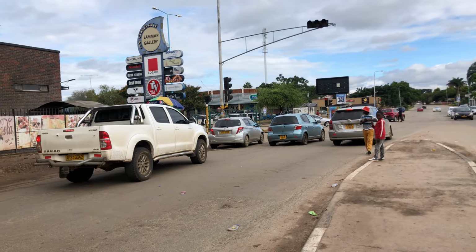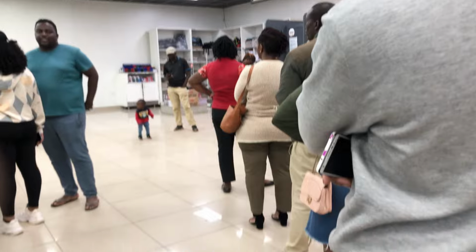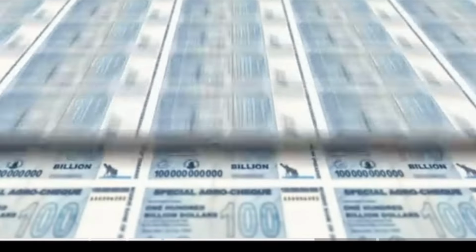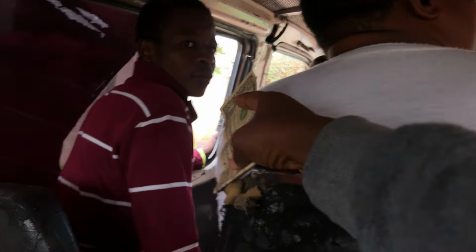In 2008, Zimbabwe experienced one of the most severe cases of hyperinflation in modern history. At the height of this hyperinflation crisis, the Zimbabwean government printed money to finance its budget deficits. $1 million notes were printed, 100 million, 10 billion, 100 trillion, and even $1 quadrillion notes were printed, whose value was only equivalent to a few US dollars.